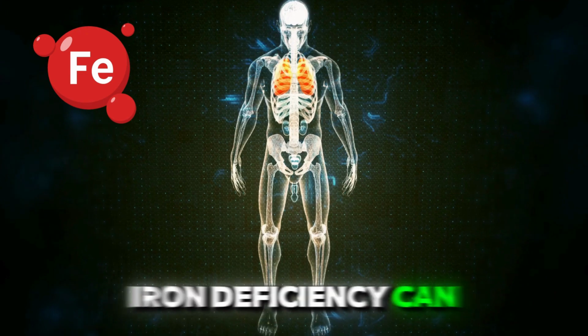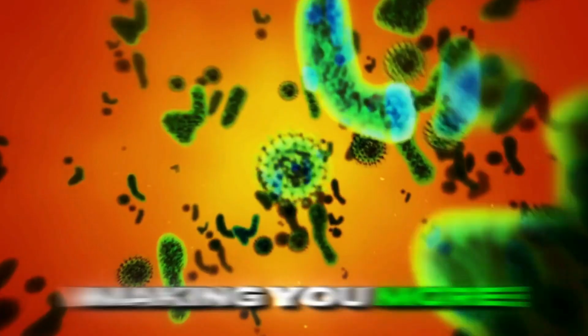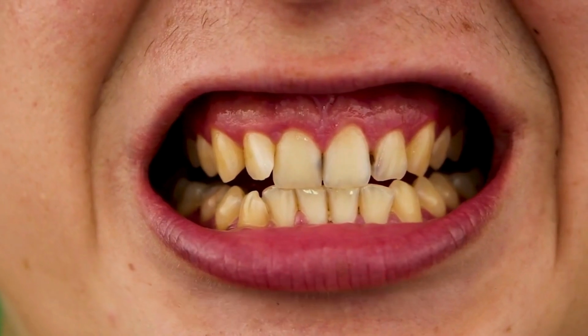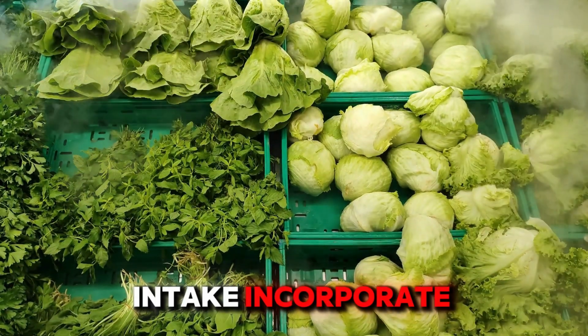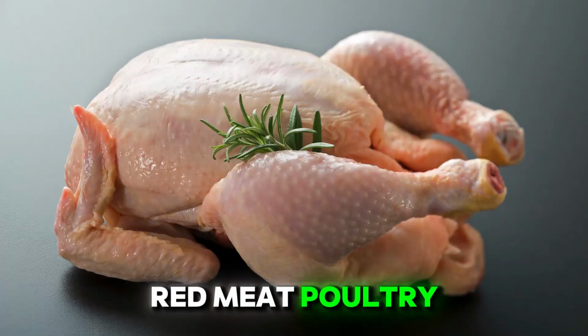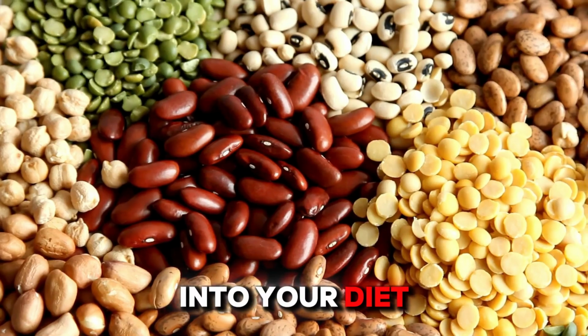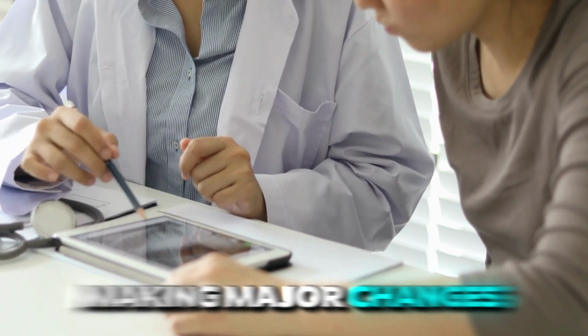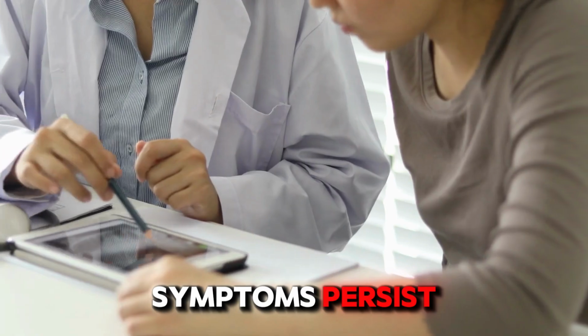Iron deficiency can also compromise your immune system, making you more susceptible to infections, including those in your mouth. To boost your intake, incorporate leafy greens, red meat, poultry, fish, and legumes into your diet. Again, consult your doctor before making major changes, especially if these symptoms persist.